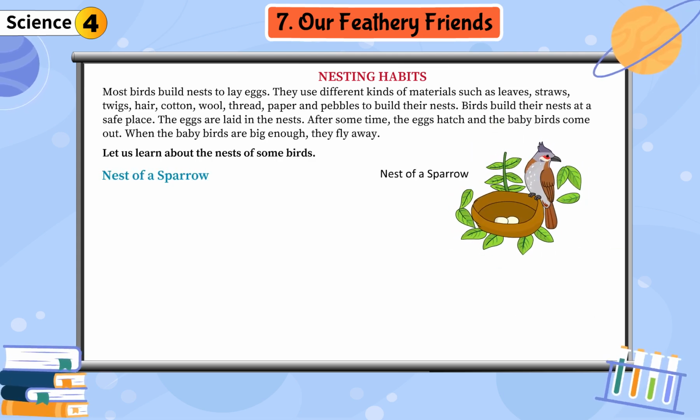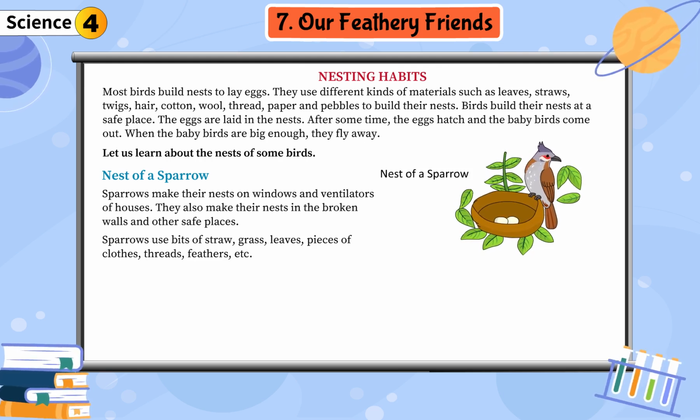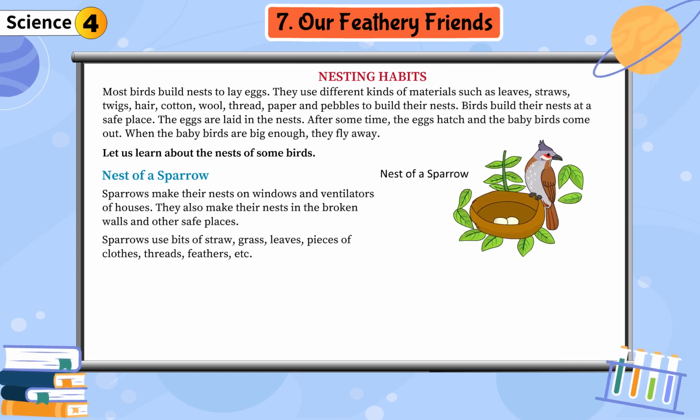Nest of a sparrow. Sparrows make their nests on windows and ventilators of houses. They also make their nests in the broken walls and other safe places. Sparrows use bits of straw, grass, leaves, pieces of clothes, threads, feathers, etc.